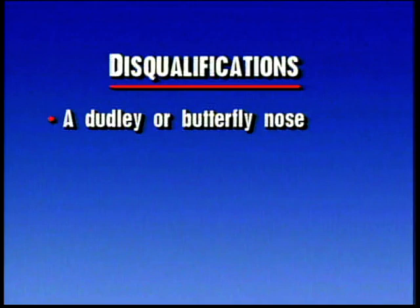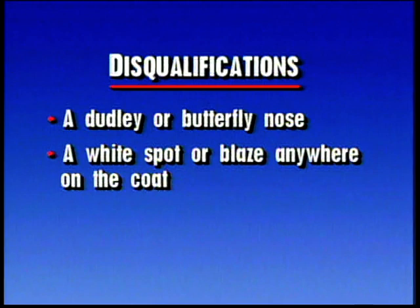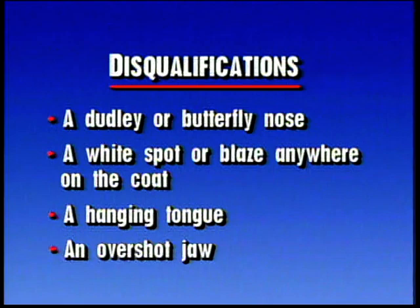Let's review the disqualifications in the Brussels Griffon standard. They are a Dudley or butterfly nose, a white spot or blaze anywhere on the coat, a hanging tongue, an overshot jaw.